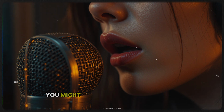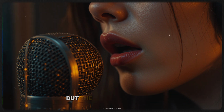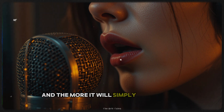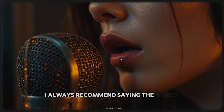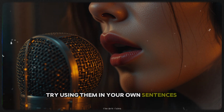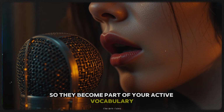At first, you might feel a little self-conscious repeating new words out loud, but the more you practice, the less you'll think about it, and the more it will simply become part of how you speak. I always recommend saying the words aloud several times, even if you're just at home. Try using them in your own sentences right away so they become part of your active vocabulary.